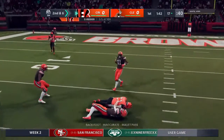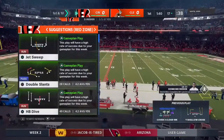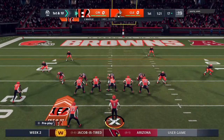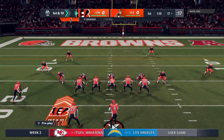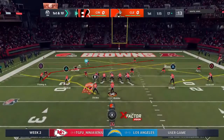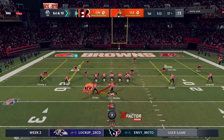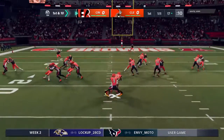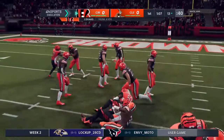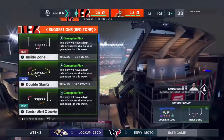Here's a throw over the middle. It's taken in by his tight end. And they're going to have another first down as he's going to be tackled at the Browns' 17-yard line. The Bengals passing game finding a rhythm. They've got another first. Able to fight for about 4 yards there to the 13.